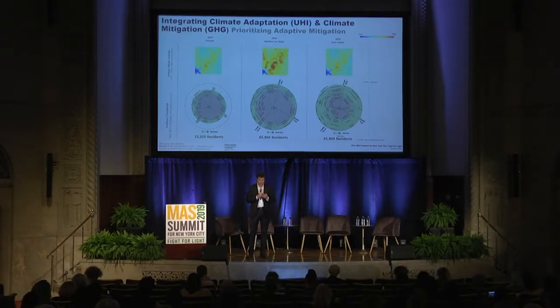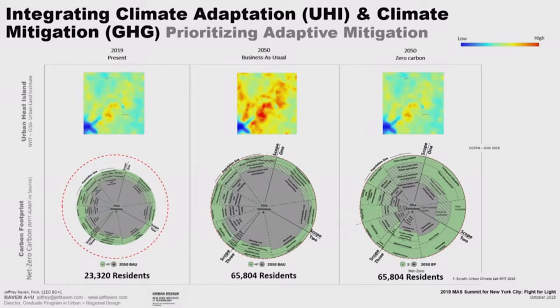So how do we set up a sort of relationship between the climate adaptation and the climate mitigation? Again, climate adaptation, urban heat island, and flooding, right? So you could see the slide in front of you. At the top has an urban heat island, land surface temperature from satellite photos showing heat in this case, Gowanus, Brooklyn. And at the bottom are a series of circles which show essentially the carbon footprint of that same district. And of course, districts grow, population density increases, and there's been a rezoning, for those of you who know, of this particular district, and they're envisioning more people coming.